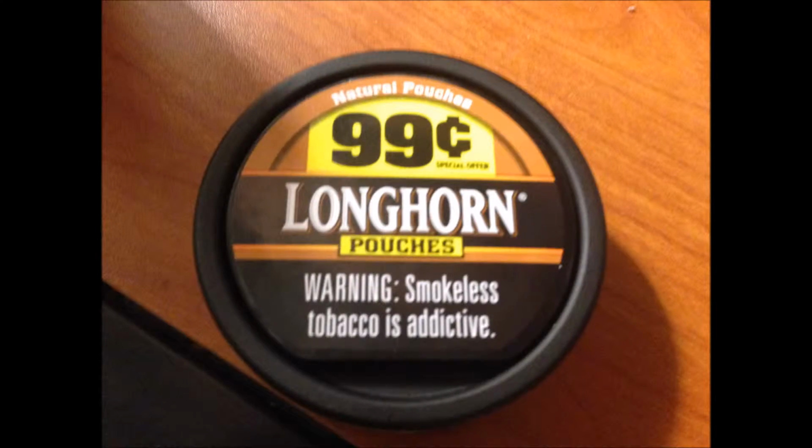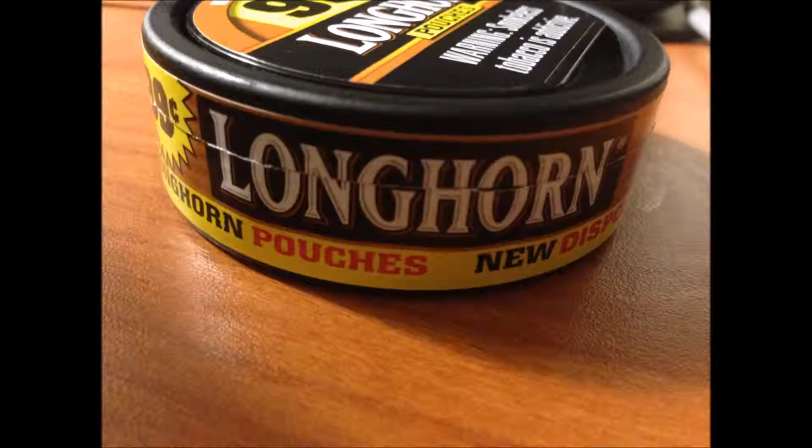This evening we've got Longhorn Natural pouches, and before we go any further, presentation. Okay, so this is pretty much just like the mint can, except we've got a light brown background on it, but everything else is pretty much the same. 99 cent big ad all over the place. Once again, disposal lid. This time it is still unused.